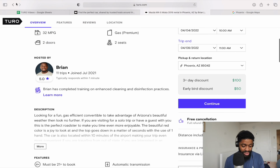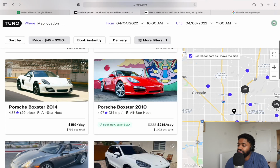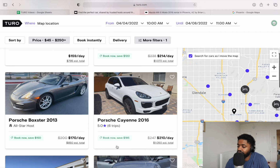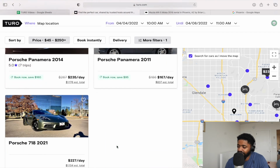That's the one. All right, the last one on the list is the Porsche, which is gonna be expensive, but hey, whatever. 15 Porsches. Boxster. I feel like I'm seeing a vibe, what kind of cars I like out here. I think I'm seeing which I rock with. I don't really like the Porsche.